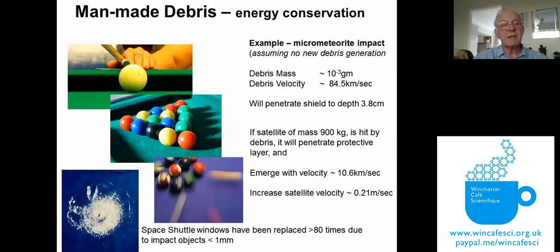So looking just at debris, how does it happen? Well, a good analogy is a billiard table. If we hit the ball and aim it at the number of balls in the center of the billiard table, they will scatter. Now, the little calculation here, that velocity is wrong.